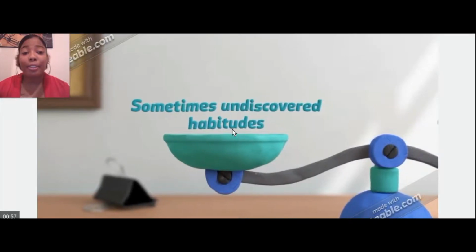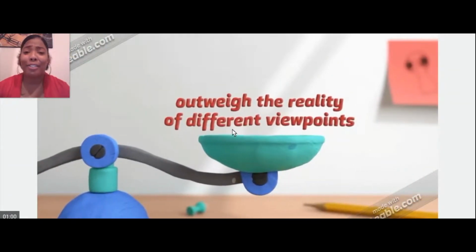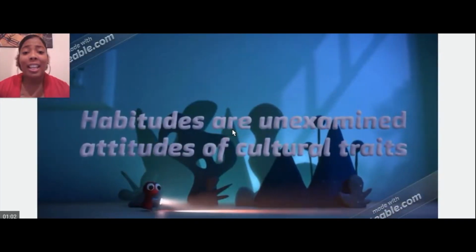Sometimes undiscovered attitudes outweigh the reality of different viewpoints. In 1995, in a study by Ladson-Billings on teachers who effectively implement culturally responsive teaching, she found that no matter the teaching strategy or the teaching structure, the most important factor of implementing culturally responsive teaching effectively is the teacher's level of self-awareness and their ability to reflect and examine attitudes that they have towards various cultural traits.